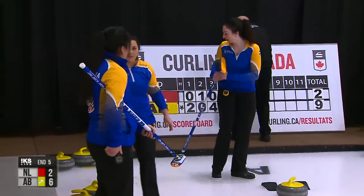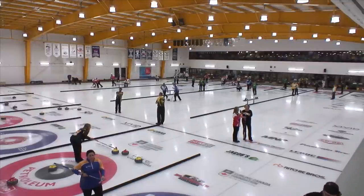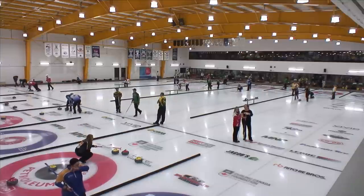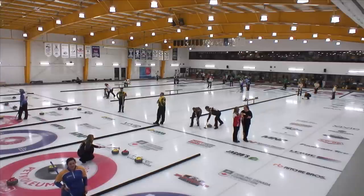As we head into the sixth end here, Alberta will have a healthy lead heading into that. Newfoundland now with the hammer, so Alberta will throw the first stone in this end. Forward in the house. She's not looking for a guard at this point.